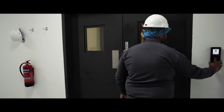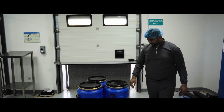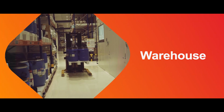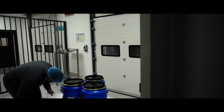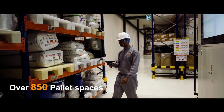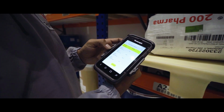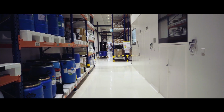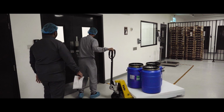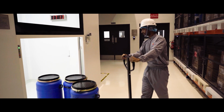Now, let's take a closer look at the meticulous steps involved in our manufacturing process, starting from the receipt of materials. Raw materials, carefully sourced from around the globe, arrive at our warehouse. Utilising a barcode system linked to SAP, we ensure real-time tracking and transparency in material status. Before being incorporated into our processes, each material undergoes thorough testing and approval by our dedicated quality control team.